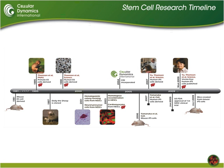And then simultaneously in 2007, Dr. Junying Yu in the laboratory of Jamie Thompson at the University of Wisconsin, as well as Shinya Yamanaka at Kyoto University, were both able to simultaneously publish papers on the creation or reprogramming of induced pluripotent stem cells. They use similar but different factors to reprogram somatic fibroblasts back to a pluripotent state.